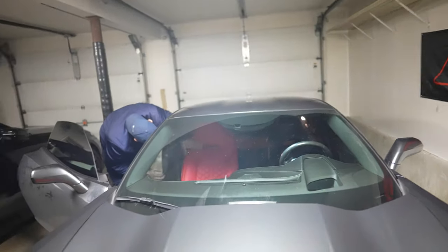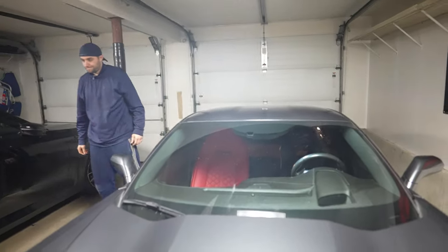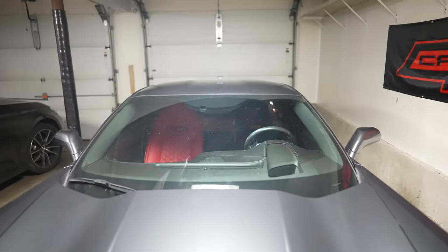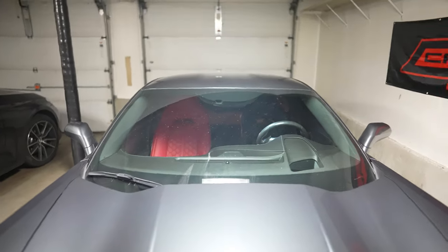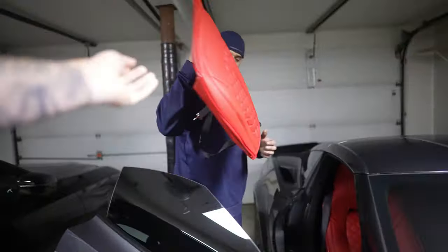Like I was saying, they have black, red, blue, pretty sure yellow, green. They have a whole bunch of different colors you could get, but I went with the red because who doesn't like red guts on a car? The bottoms, I'm gonna guess, are just either or. I don't think the bottoms are side specific.